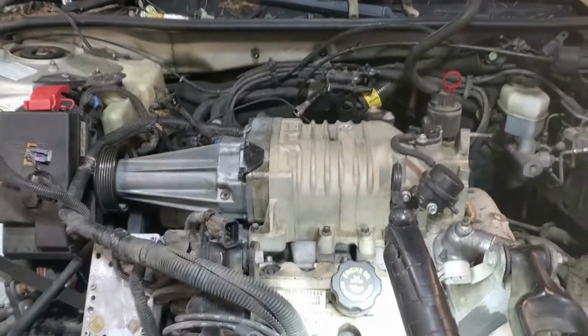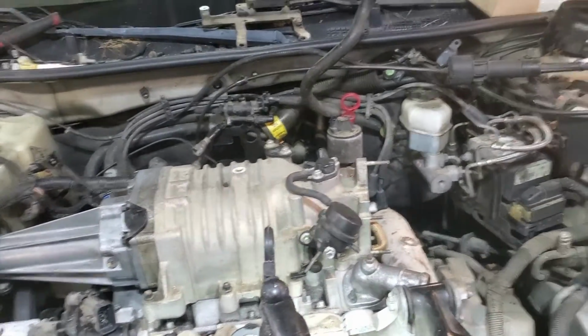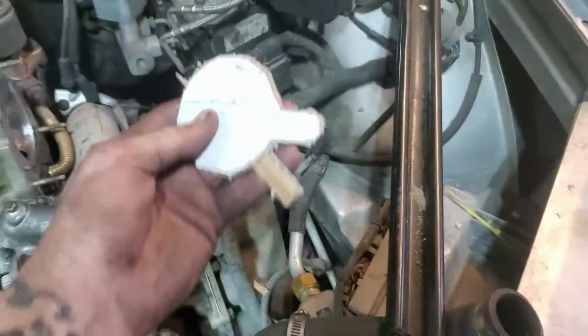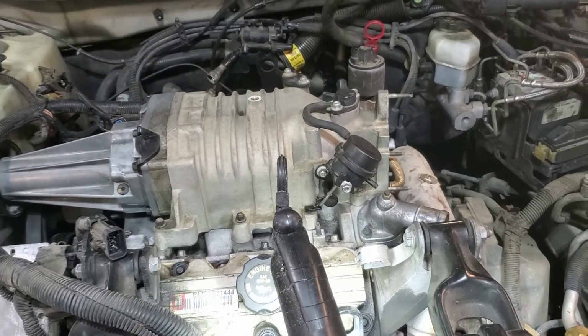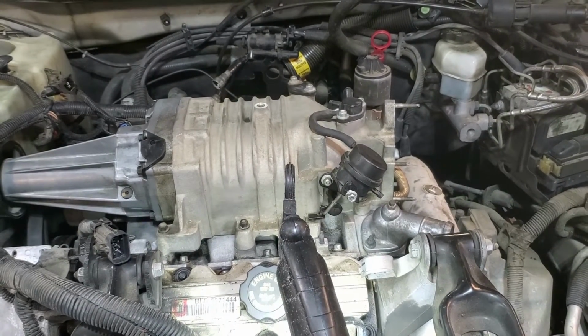Alright, so the ported blower's on, torqued down, intake's on, cleaned up, torqued down. Forgot to get a throttle body gasket, so in the midst of making one, I just made a cardboard template, which is all this. So I'm gonna go ahead and cut that out, get the gasket on, bolt it on, and we'll try and get everything thrown back together and figure out what vacuum lines I need to replace, and we'll try and fire her up.